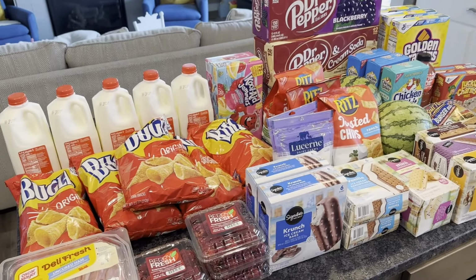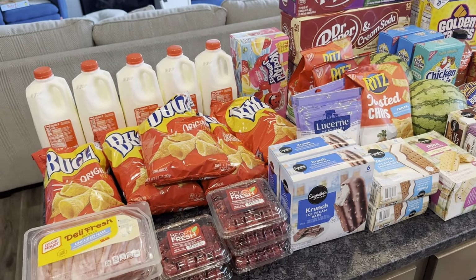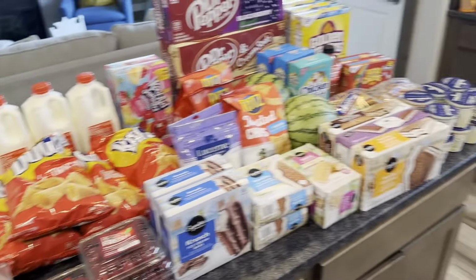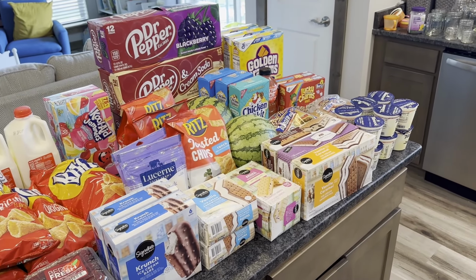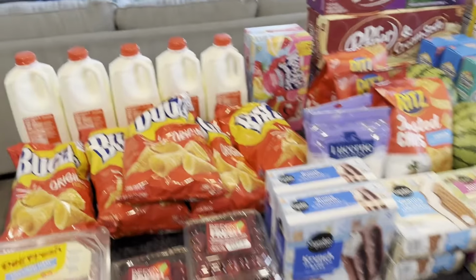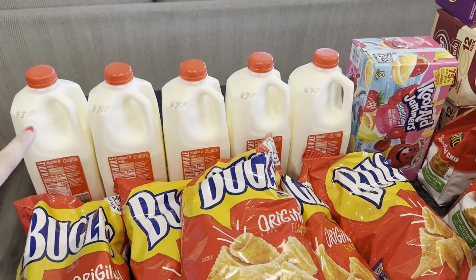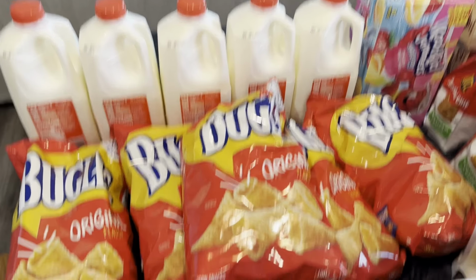I went to Smith's and Albertsons and just did pickup orders for both of them. At Smith's, I spent $35, and at Albertsons, I spent $45, and I'll show you Albertsons had some really, really good deals. So let's start with Smith's really quick. I got 5 of their half gallons of milk. Those were on sale for $1.39 with a digital coupon, so I got my limit of 5.